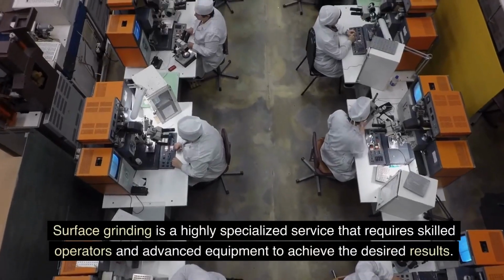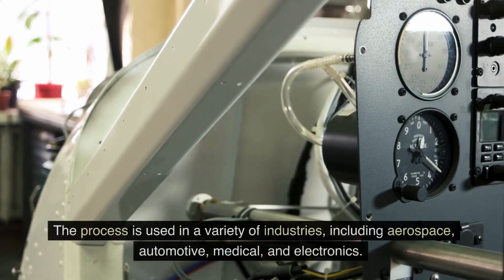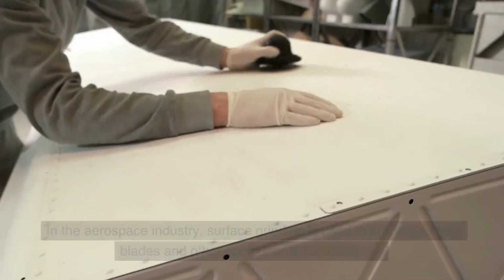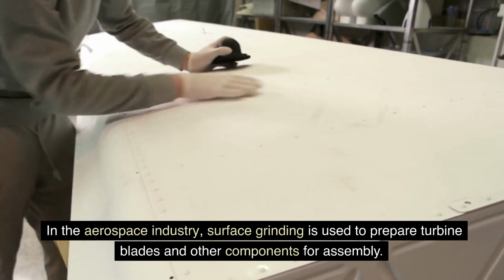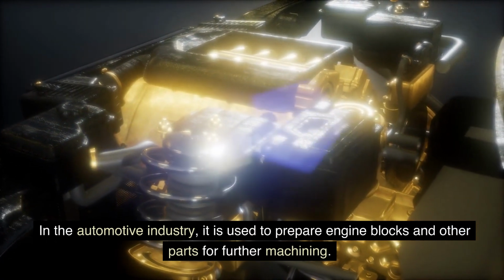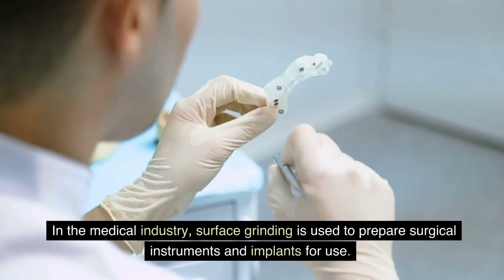Surface grinding is a highly specialized service that requires skilled operators and advanced equipment to achieve the desired results. The process is used in a variety of industries, including aerospace, automotive, medical, and electronics. In the aerospace industry, surface grinding is used to prepare turbine blades and other components for assembly. In the automotive industry, it is used to prepare engine blocks and other parts for further machining. In the medical industry, surface grinding is used to prepare surgical instruments and implants for use.